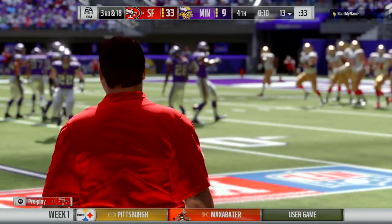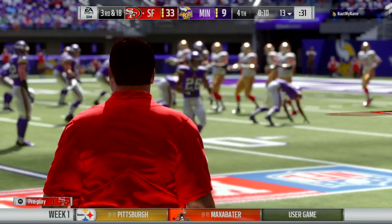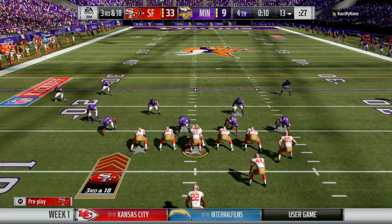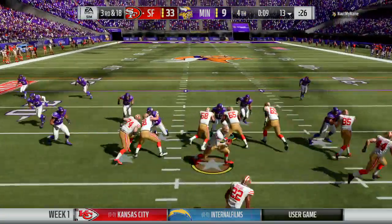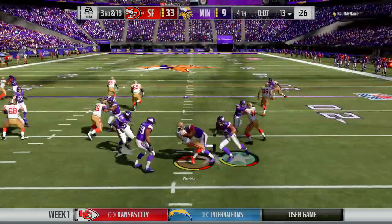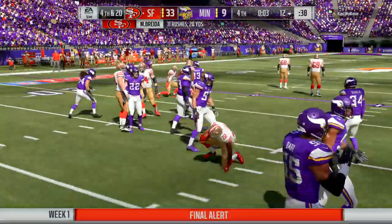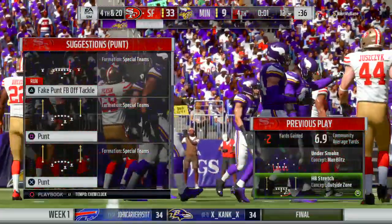So following the holding call, what can they do here on 3rd and long? Now they try the right side here. And he's going to lose yardage here back to the 12-yard line. Losing 2 yards that time, and now it's 4th down.